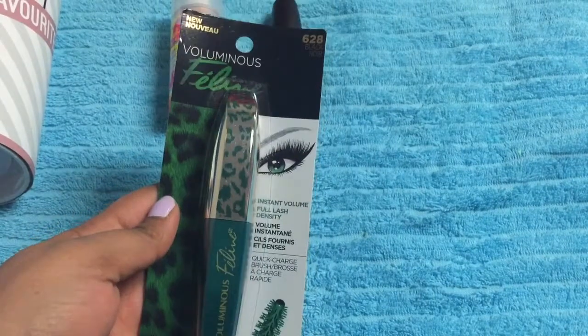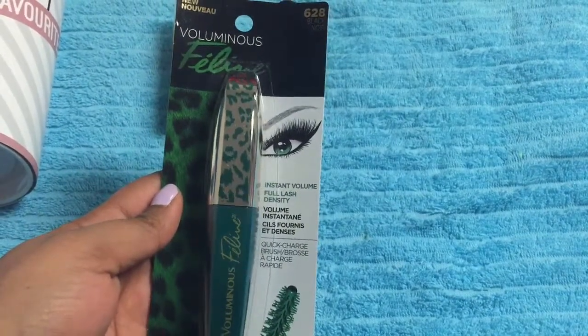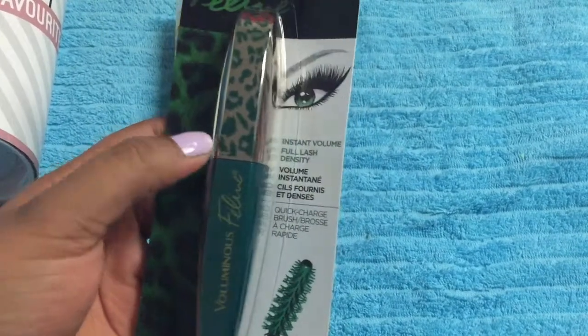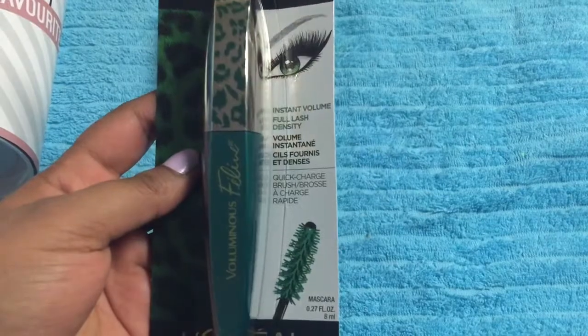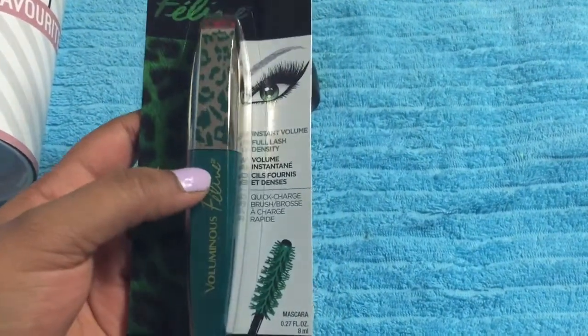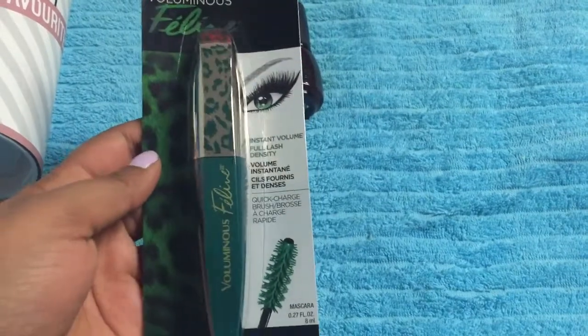The next thing in here is this L'Oreal new Voluminous Feline Mascara. I mean, it looks super cool. The packaging is amazing. I really, really like the packaging. The wand looks super interesting too. I might give this one a try next. Right now I'm using the CoverGirl one.